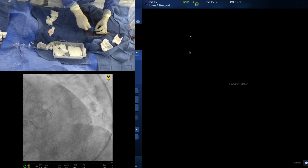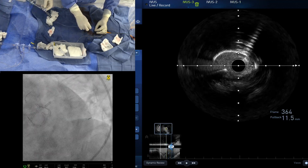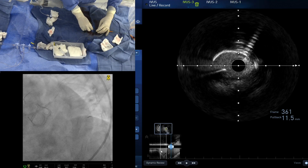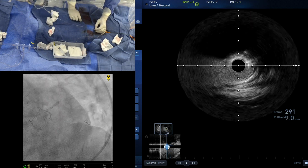But I will show you the post-loaded 3.0 cutting balloon for the circ. It looks more smooth because we shaved it by the 2 over here. The surface changed. We shaved the surface of the nodule. Going up, so this is a 3.5 by 15.